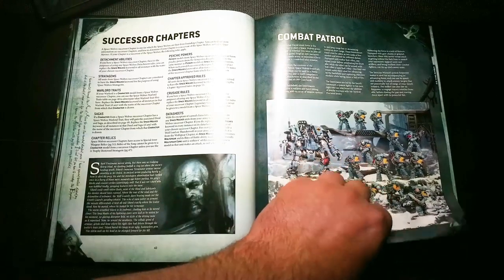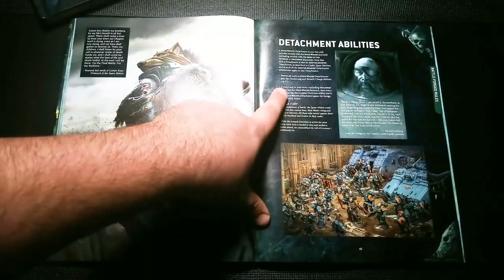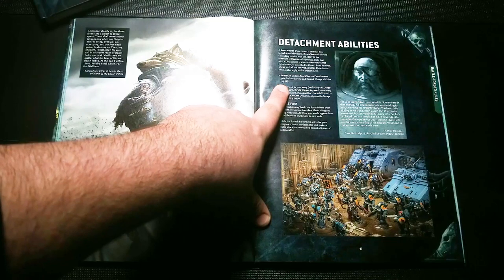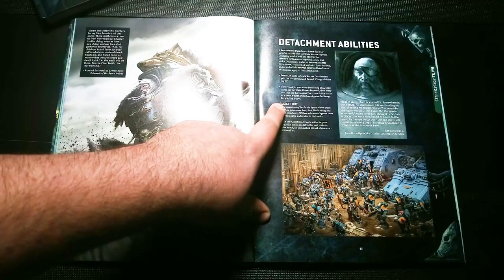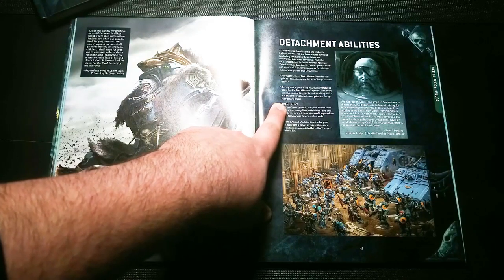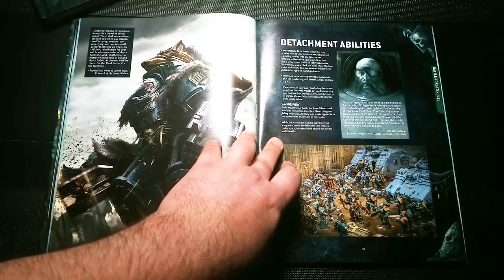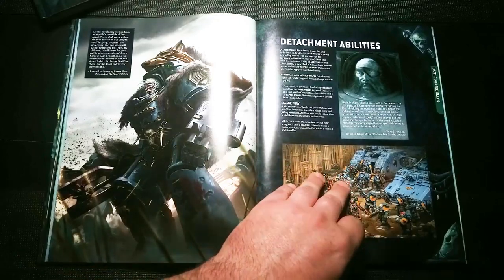So here's an example of a combat patrol. Detachment abilities. So it talks about Swift Claws, carried over from the main Space Marine Codex, talking about Swift Claws gaining the Berserk Charge and Headstrong abilities. And then here it talks about if every model in your army has the Unaligned or Space Wolves keyword, then every unit gains the Combat Doctor ability. Then it gains the Savage Fury rule. And the Savage Fury rule is carried over while the Assault Doctrine is active for your army: each time a model in this unit makes a melee attack, an unmodified hit roll of 6 scores 1 additional hit.